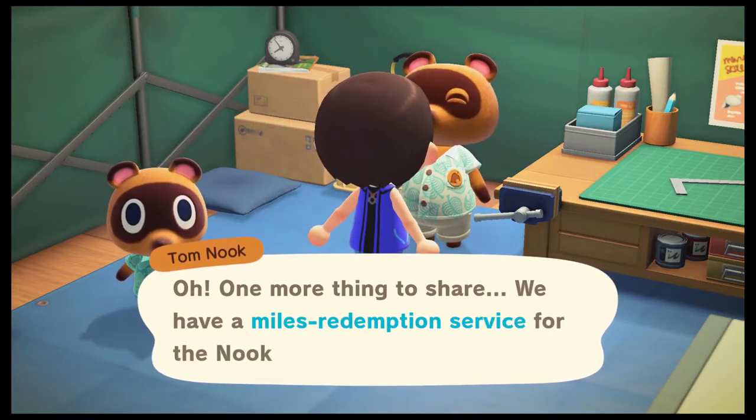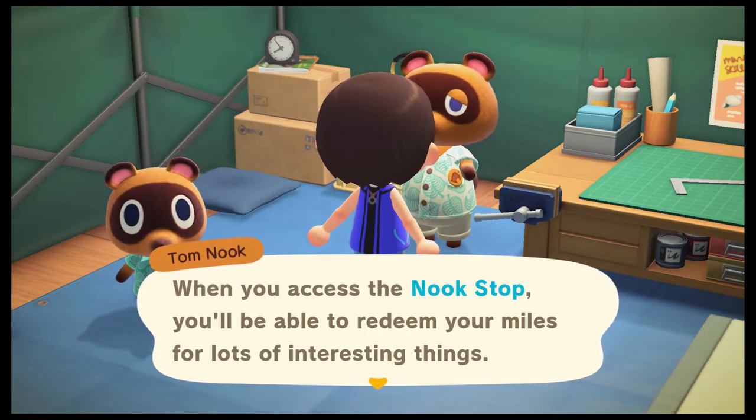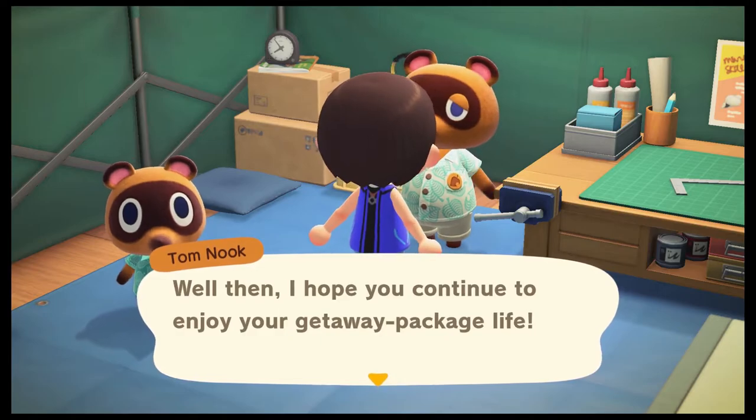We have a miles redemption service for the Nook Miles you collect. When you access the Nook Stop, you'll be able to redeem your miles for lots of interesting things. Be sure to check. Well, then I hope you continue.